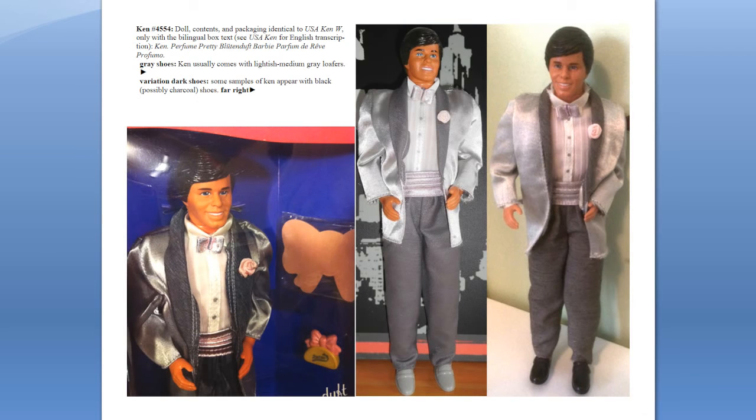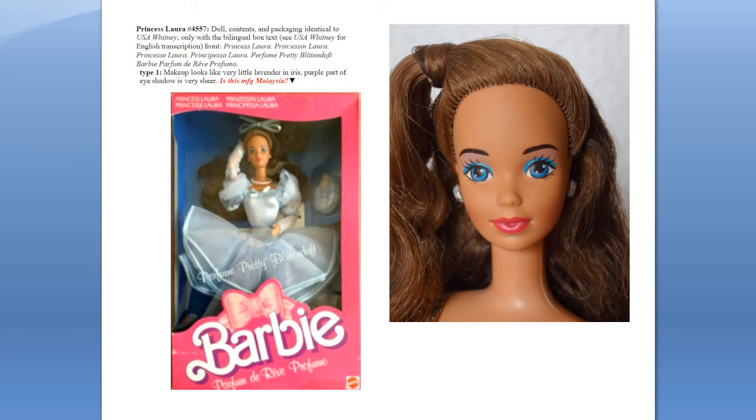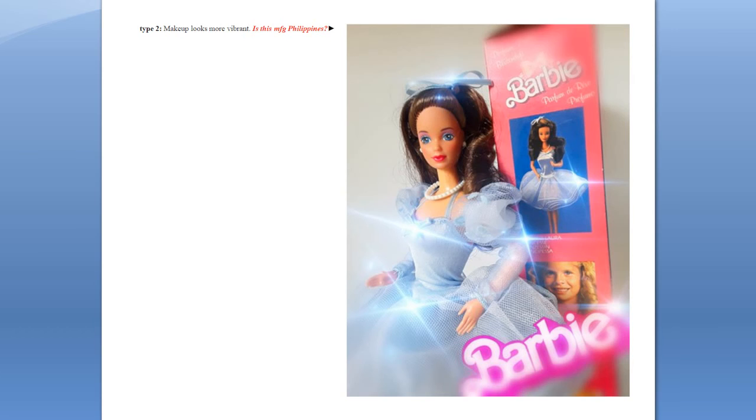So here we have Ken. You can see just a little bit of the UFT from the Blutenduft on his package, so we know it's a European Ken, and we see light shoes and we see dark shoes. And we have Princess Laura here, and it looks like her face screening might be a little different, but there's two different ones of these. We have a vibrant makeup and a lighter makeup, so presumably made in different places.